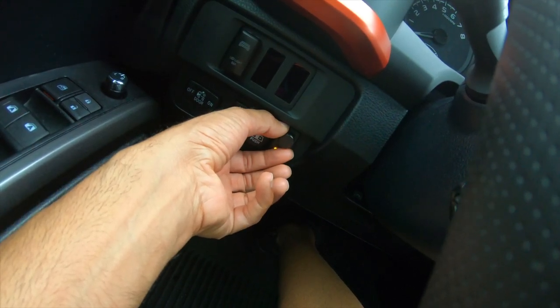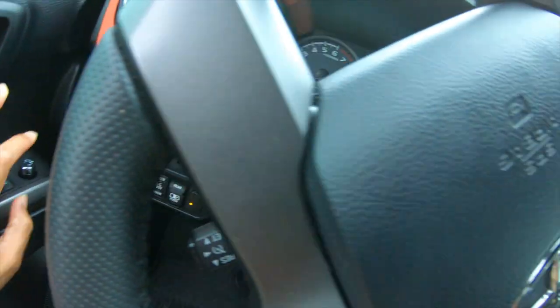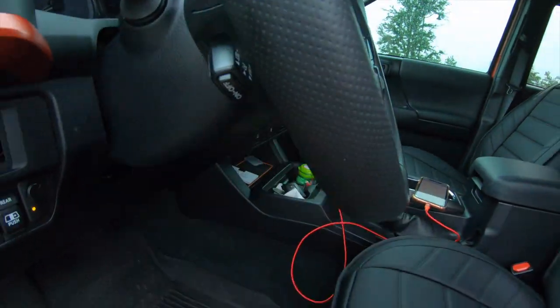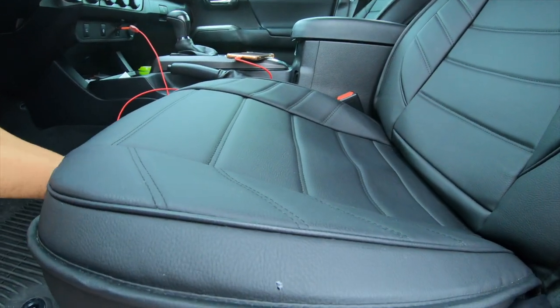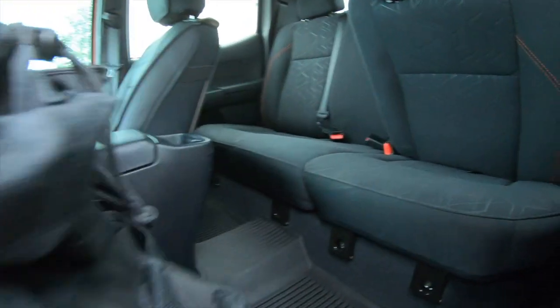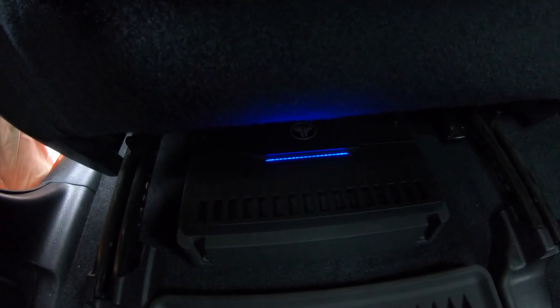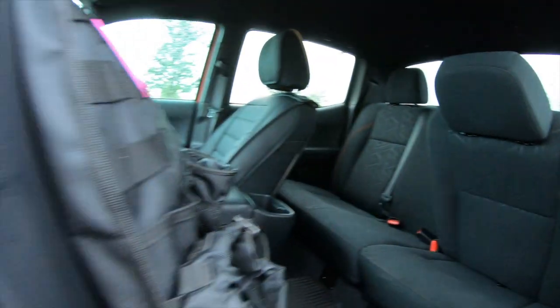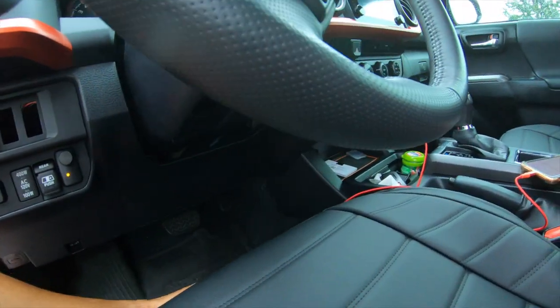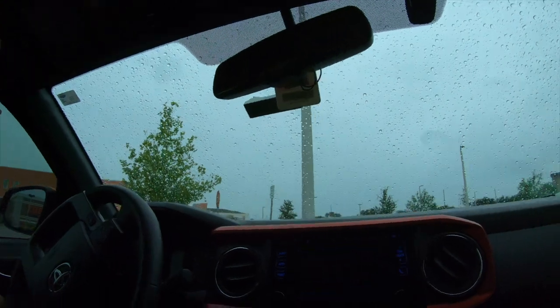You know, I can control that bass with the bass knob here. Switch the tracks up a little bit.